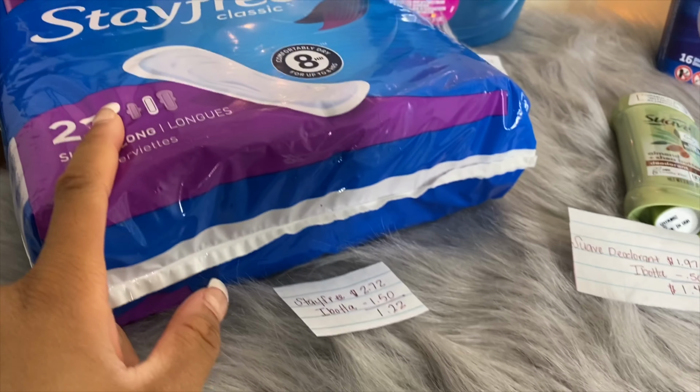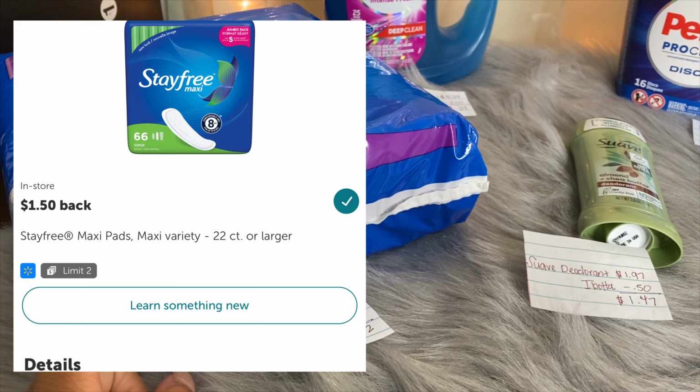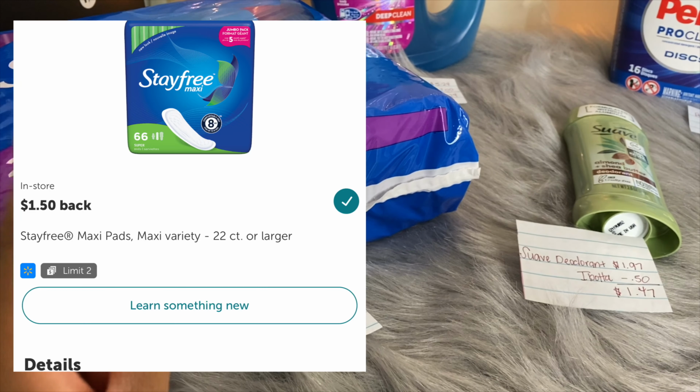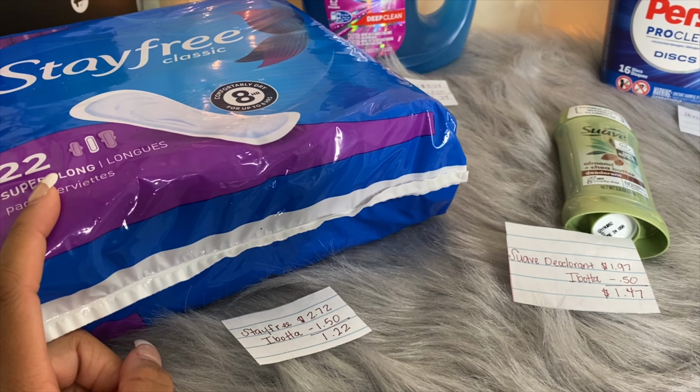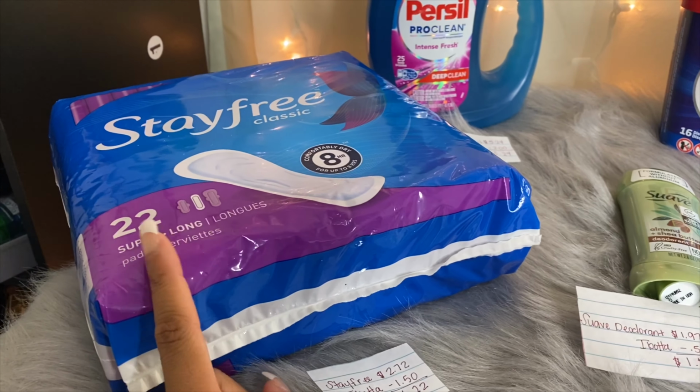With the Stay Free pads, these are $2.72 at my store. Ibotta has a $1.50 rebate offer that I used. So $2.72 minus that $1.50 rebate offer brought the total down to just $1.22 for these Stay Free pads.